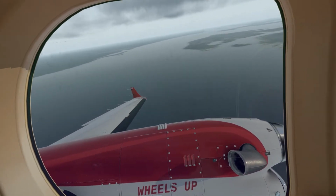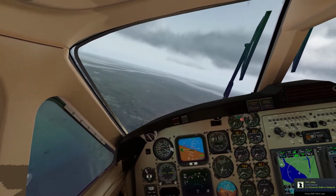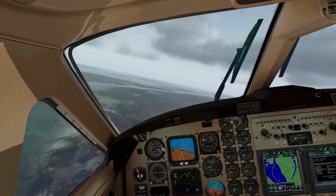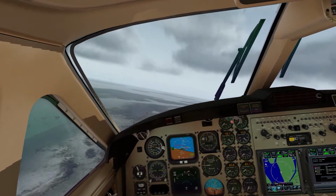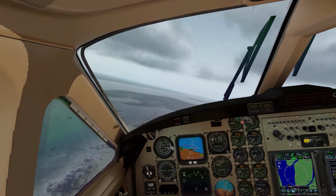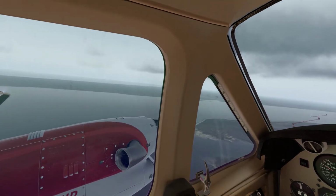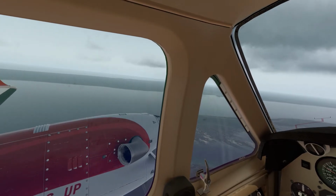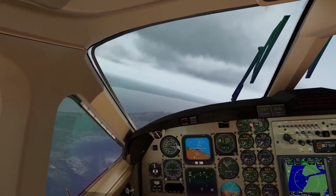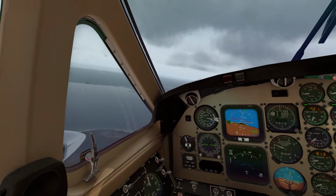Okay, let's make sure we're looking out. Minimums, we're going to be really close. We don't want to get that low too quick. Let's give it some throttle. I think I see the cut. It looks like this whole entire thing is cut into some trees, so it should be quite a challenge. There we go.